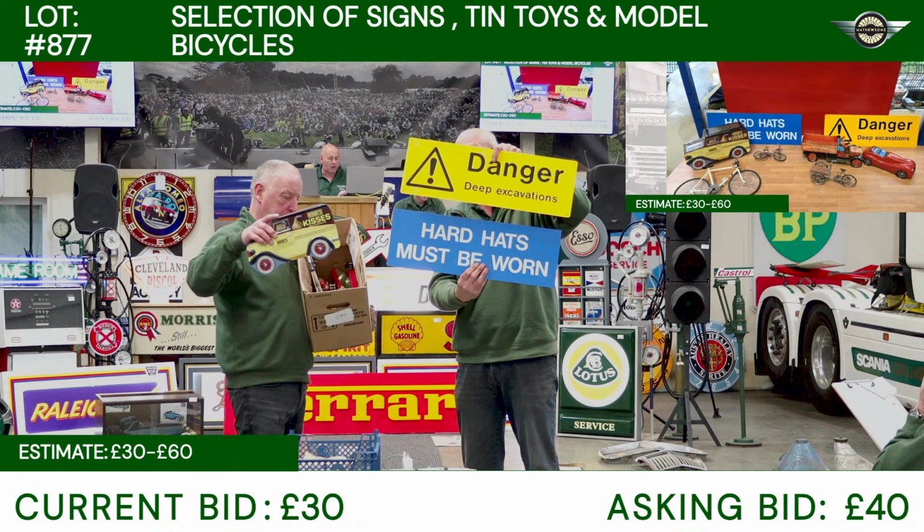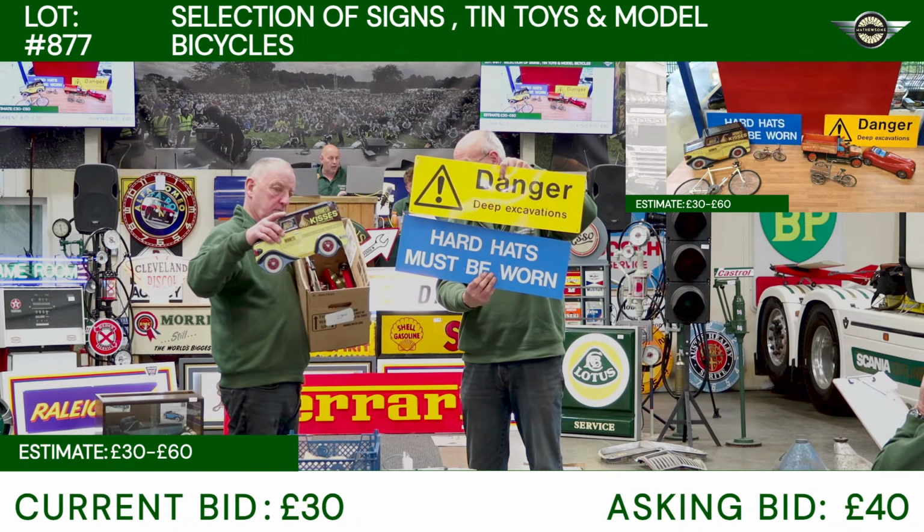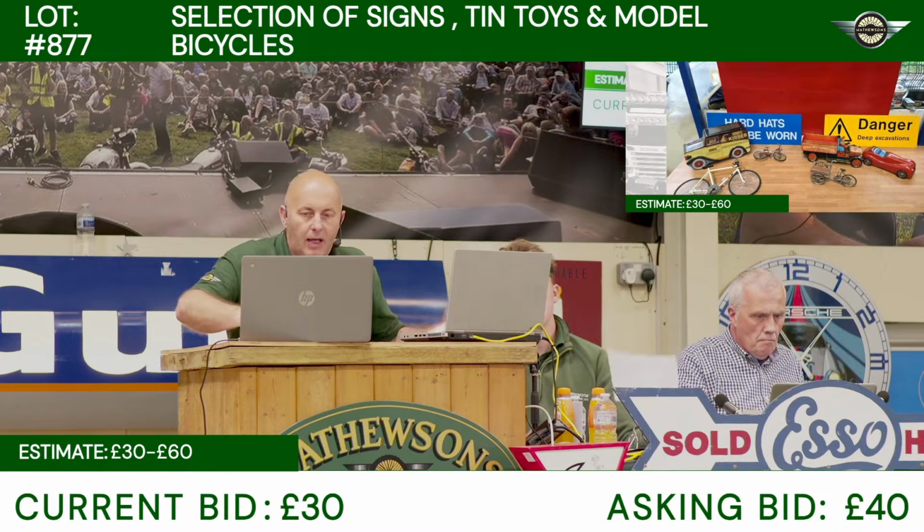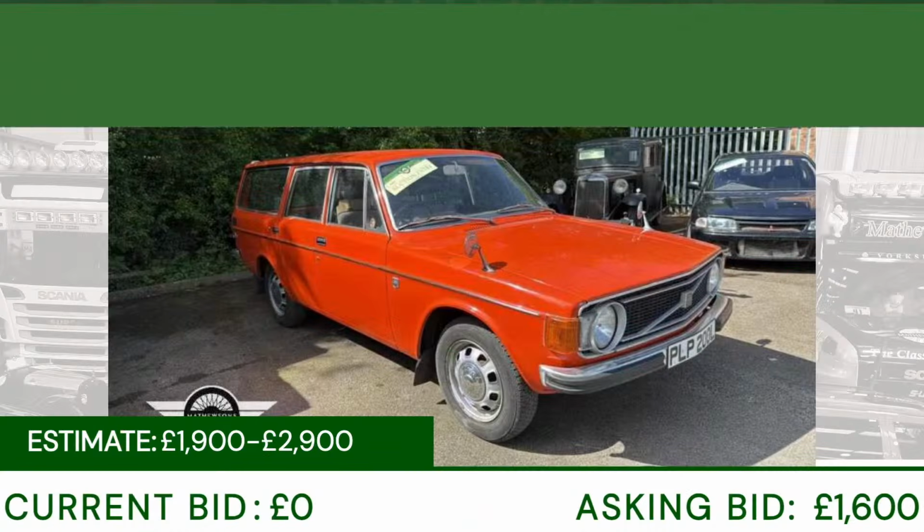At £30 they're going to be sold. At £30 then they're going. At £30 then, hammer's coming down, they're going to go at £30. They've gone. And moving on to 878.